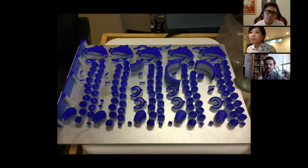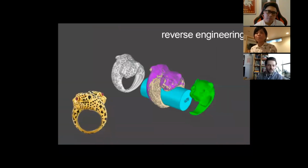So these are printed in wax, and then they melt away. Yeah, and these waxes can be directly cast into any metal you want, from precious metal to base metal. You can see all 5 pieces are exactly the same piece. So you don't need a master piece or anything; it's identical, right from the digitized file. Right. Reverse engineering.